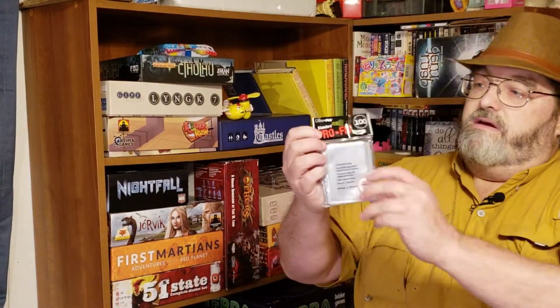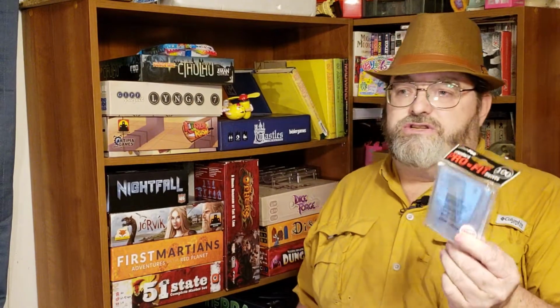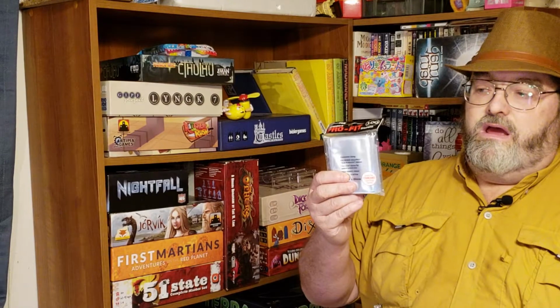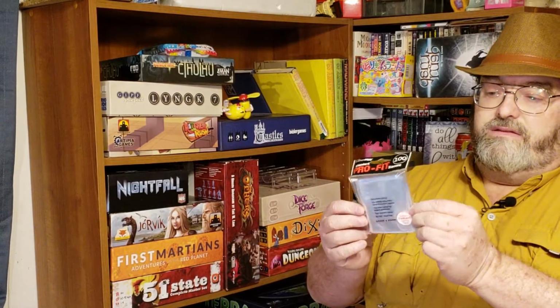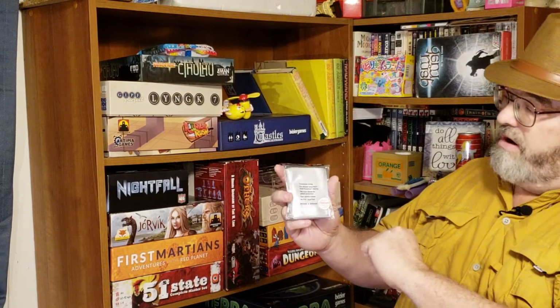Another good thing while we're on the subject of cards, Ultra Pro Fit sleeves. These fit the Magic the Gathering size cards, which is generally pretty much most games. Their card size is generally that general size. It says for standard cards. These fit real nice and snug.